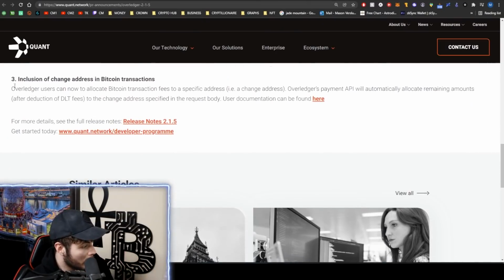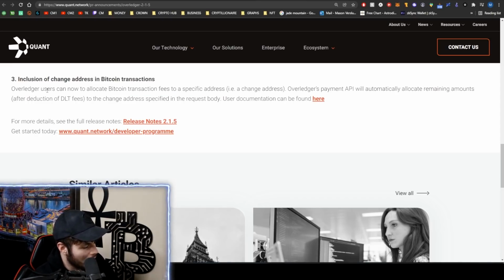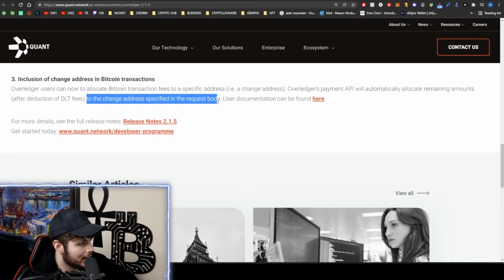But number 3 is the inclusion of change address in Bitcoin transactions. Now, one thing I didn't like here is there is a spelling mistake, I think. Overledger users can now to allocate Bitcoin transaction fees to a specific address. What? Overledger users can now to allocate? So I think there's a grammatical error there, but who cares? Moving on. Bitcoin transaction fees to a specific address. So I think what this is, Overledger's payment API will automatically allocate remaining amounts after deduction of DLT fees to the change address specified in the request body.